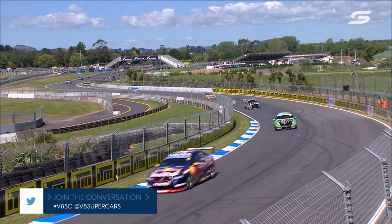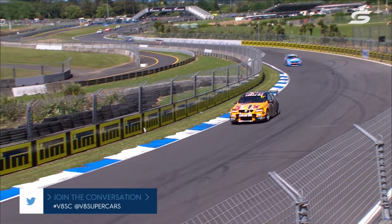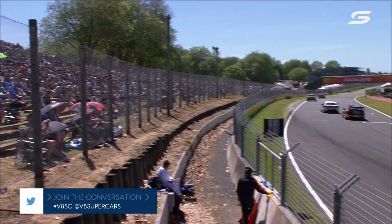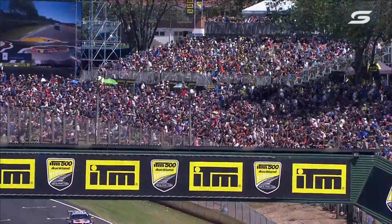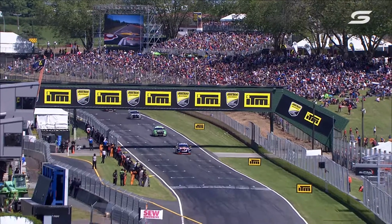Who do you think will win the Jason Richards Memorial Trophy come Sunday afternoon, come tomorrow afternoon? Let us know. Hashtag V8SC, get involved in the conversation. It's a great time for this championship. Look at the love for the sport in this country. It is awesome. The fan walk tomorrow, Murph, is going to be huge.